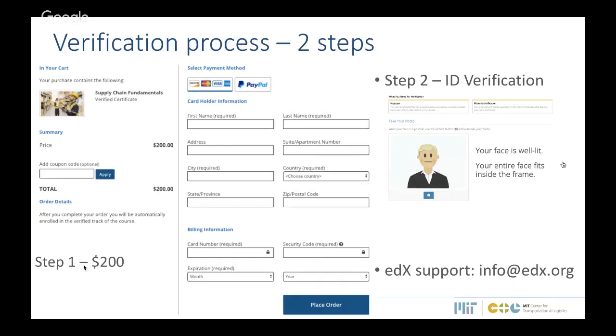We need to make sure that you are who you say you are. You need to get ID verified in the platform with a picture of yourself to make sure that you are our learner. You also need to show a government ID card that shows your picture and your name on the same card. If you have any issue with the verification process, you need to contact edX support directly, because the whole verification process relies on edX. We really encourage you to do that because of the reasons that Inma explained. It's an easy process, but it's important that you complete both steps, not only the fee but also the ID verification. Both are part of the same thing, and you need to complete both in order to earn the certificate with us.